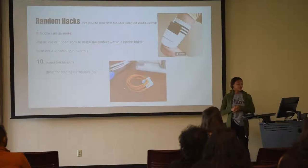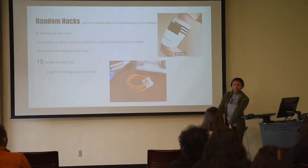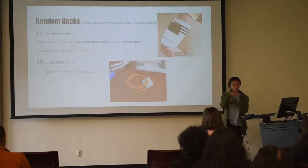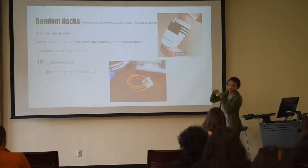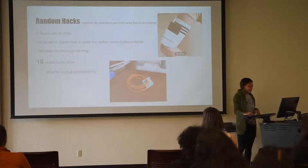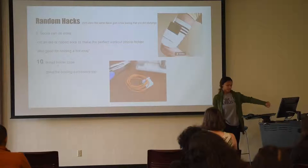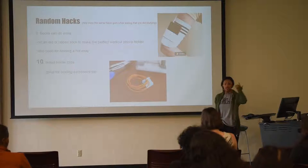So utilize your socks, especially when you rip your socks. You don't want to just throw it away. You can actually cut that part off and use it as a sleeve band to hold your phone when you're working out, or you can use it for other things like put it on your mug, and it helps when it's hot.